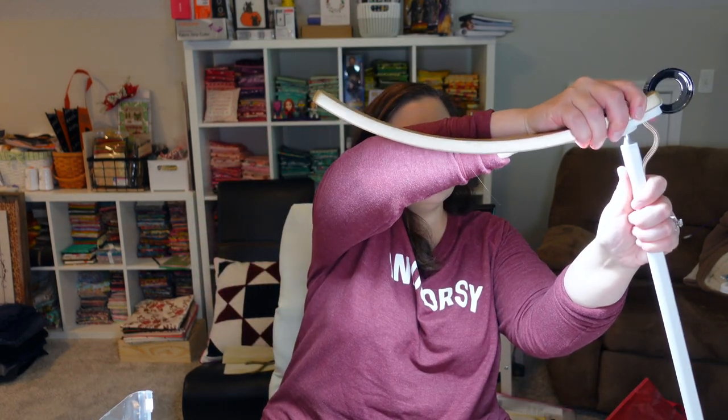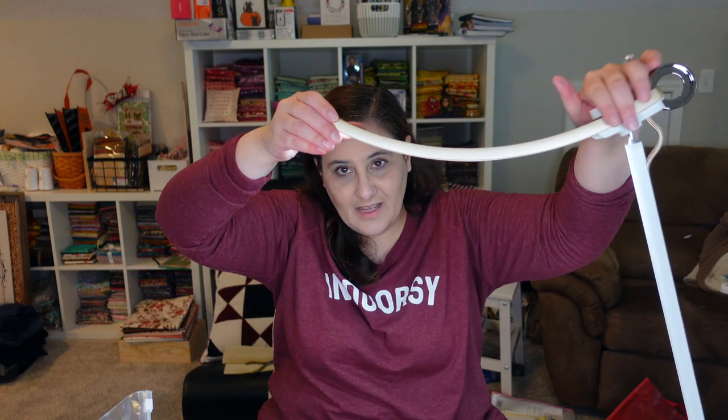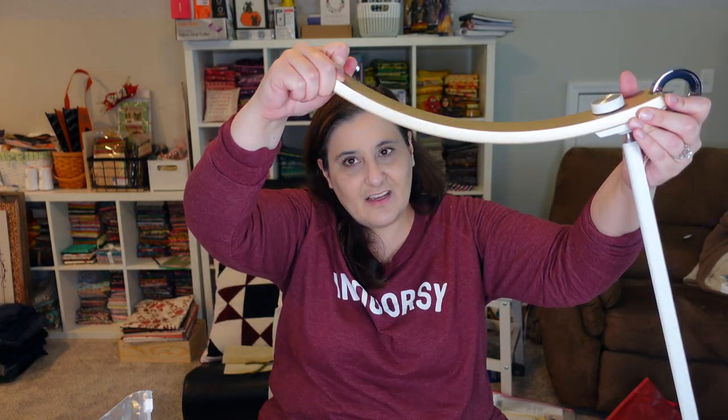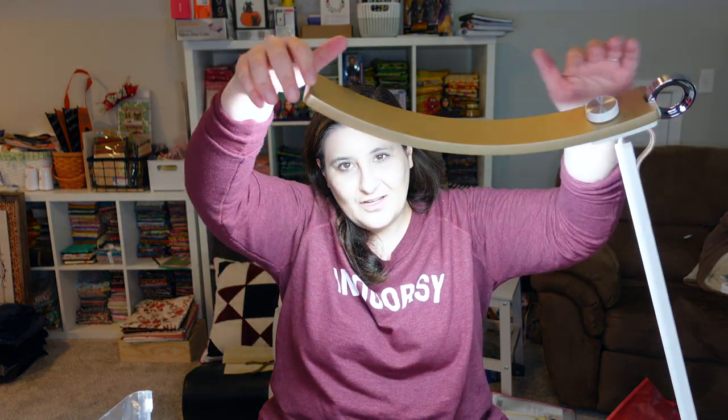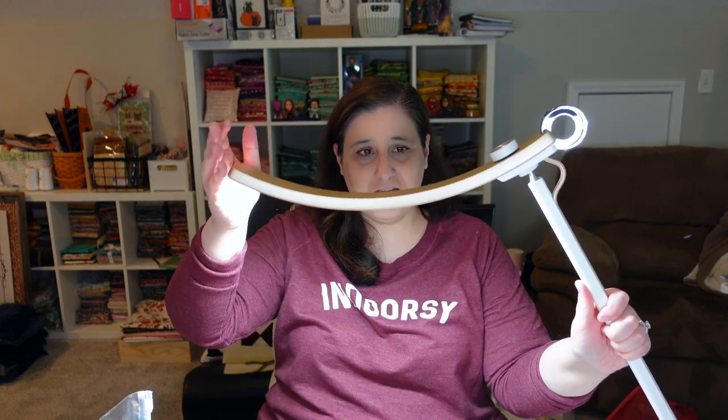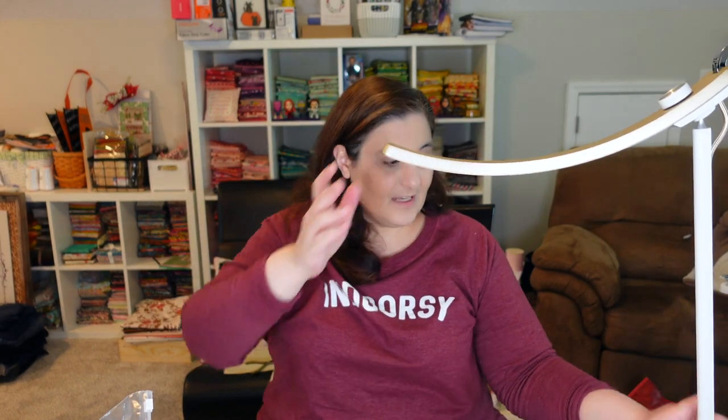You can also tilt this head up here and turn it sideways, because it's got a rotating joint. So you can pretty much put this in any configuration that you might need for it to be over your workspace. So I like it. I think it's very nice.